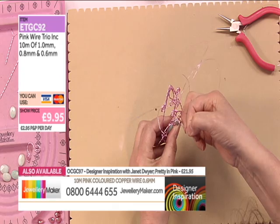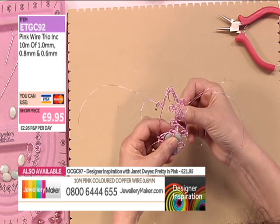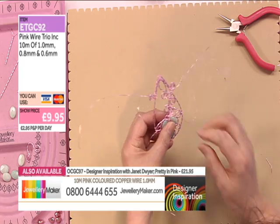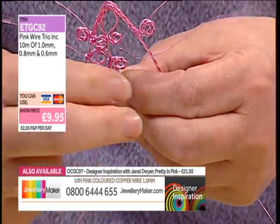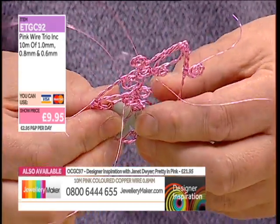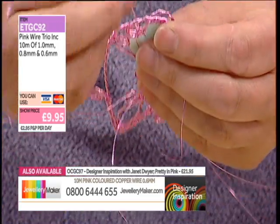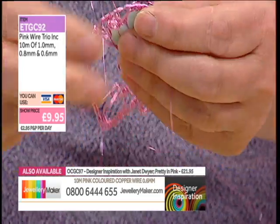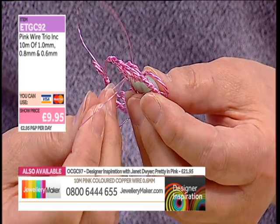So take a piece of the wire, left on the wire, and then just attach that to the frame. So through the frame, back up through the little frame we've just created, and back through again, just to make sure that that side is secure. Turn it around, and go through that side. Okay. I'll just do it quickly so that it's not going to fall off.